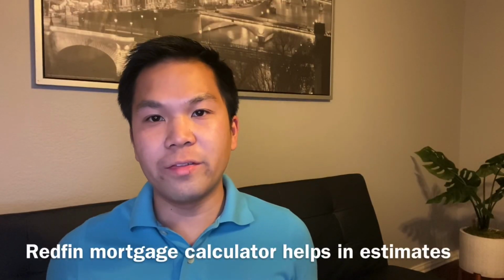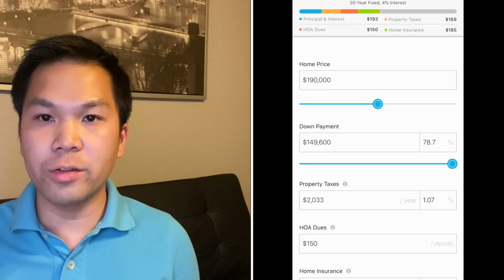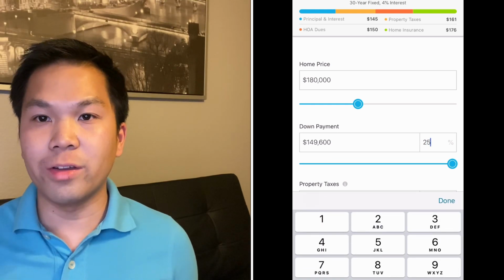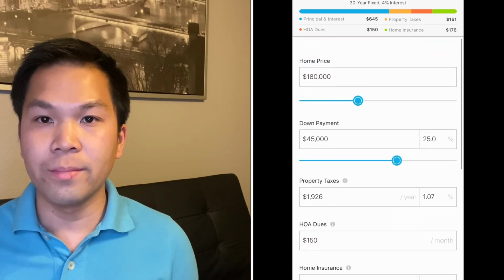Also, what's cool about REDFIN is it has the REDFIN mortgage calculator. It shows you the principal, the interest, the taxes, the insurance, and even the HOA if it so applies. So what I like to do with this information is I'll plug this data into a calculator to see if it's a good deal. Remember, my benchmark is 15% cash-on-cash return. So if I like what I see, I'm going to proceed with it.